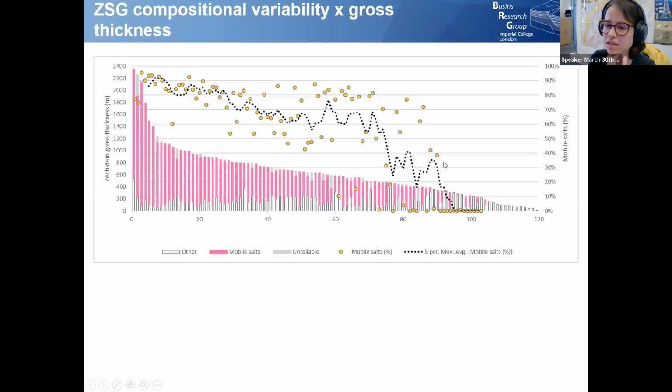Yeah, I think this is a very low mobile salts proportion, because they are in structural highs or basin margins, but some of them do belong to welds, very few of them, and I still don't know why. There's a threshold: after a certain Zechstein gross thickness, you get this pattern very clearly, and below this thickness, that is not so clear. I think there's interference from the wells in structural highs and basin margins, but it's also still to be investigated.